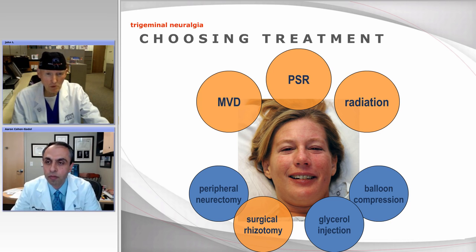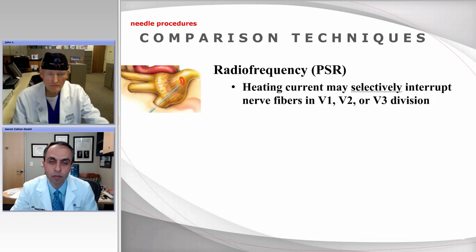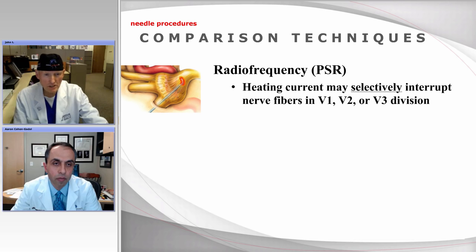Choosing the treatment is very important. So we talked about the physiologic, which is microvascular decompression, and we'll focus most of our attention today on percutaneous radiofrequency treatment and glycerol or balloon compression, with a preference for balloon compression. Radiofrequency, as you know, is a selective procedure that uses a heating current. It's kind of like microwave. It's a 1 megacycle current, and it selectively has the capacity to interrupt nerve fibers in various divisions of the nerve root.